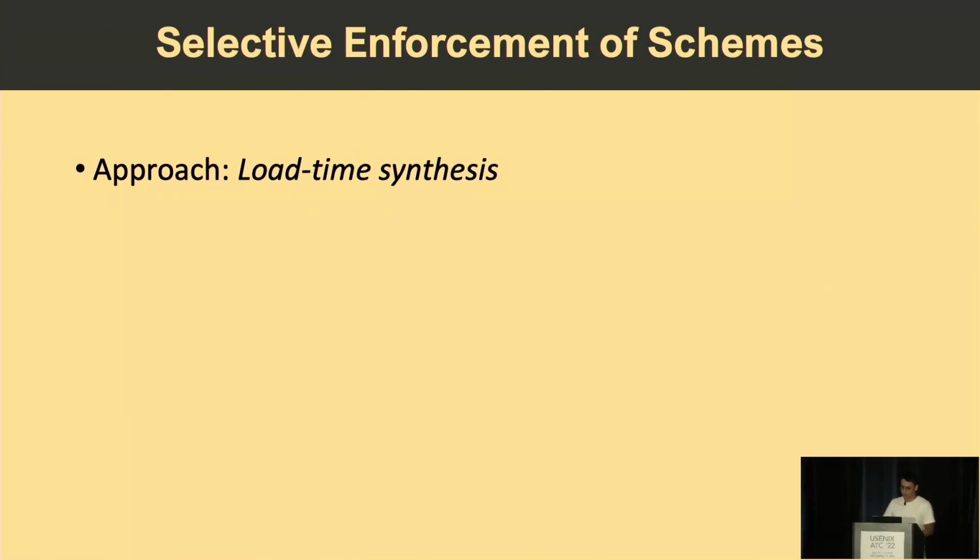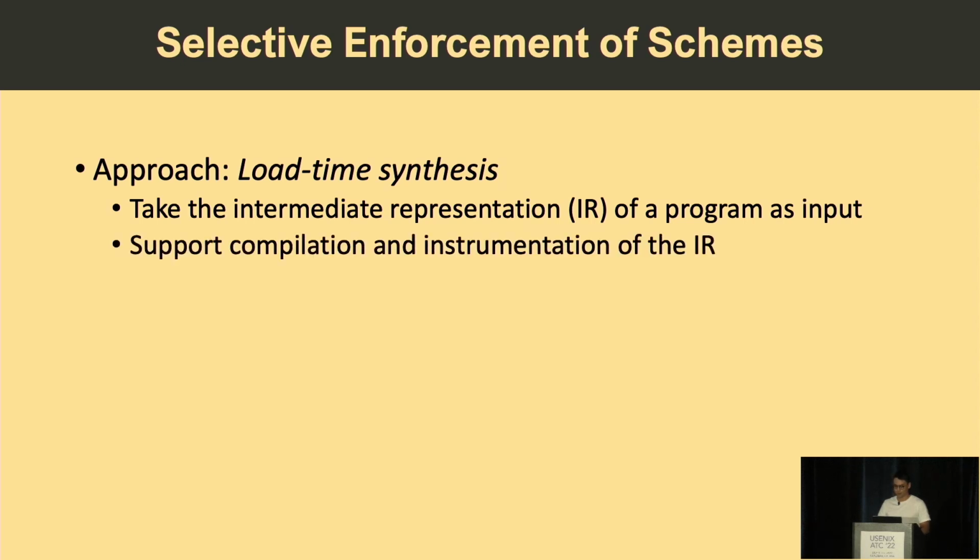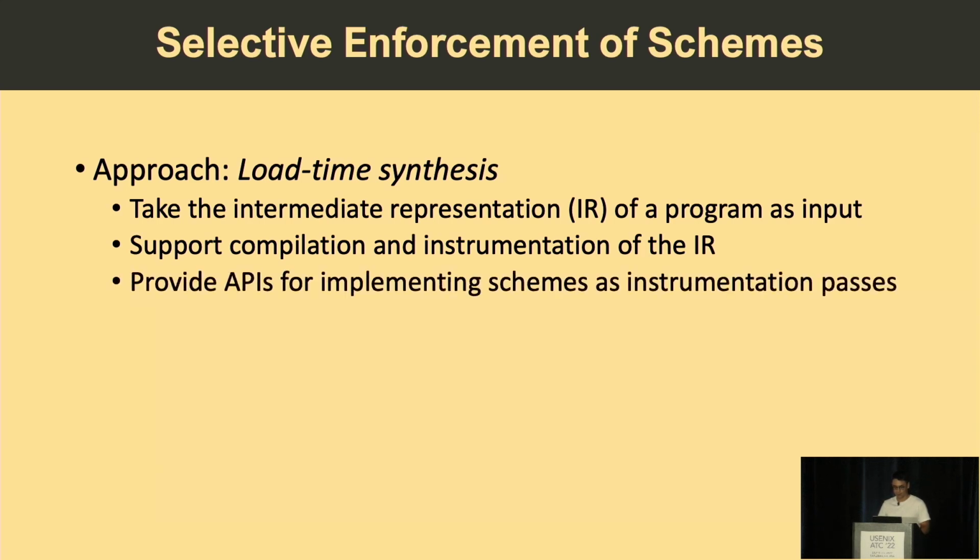So we call PRIDWEN's approach load-time synthesis, by which the binary is synthesized when it's being loaded for execution in the enclave. PRIDWEN on the remote side takes the intermediate representation, or IR, of a user program as input. It supports compilation and instrumentation of the IR to apply different instrumentation-based mitigation techniques. PRIDWEN also provides various APIs at different granularity levels for implementing mitigation schemes as instrumentation passes.